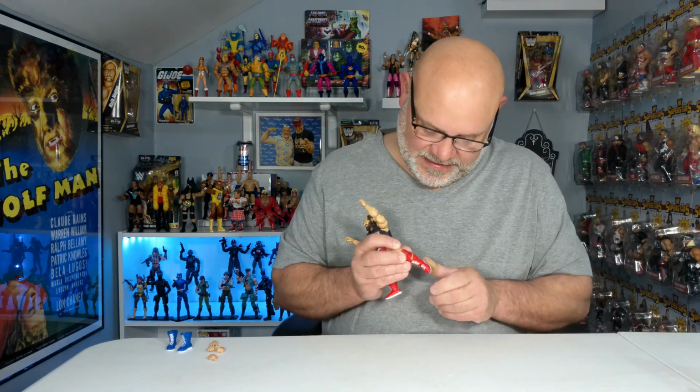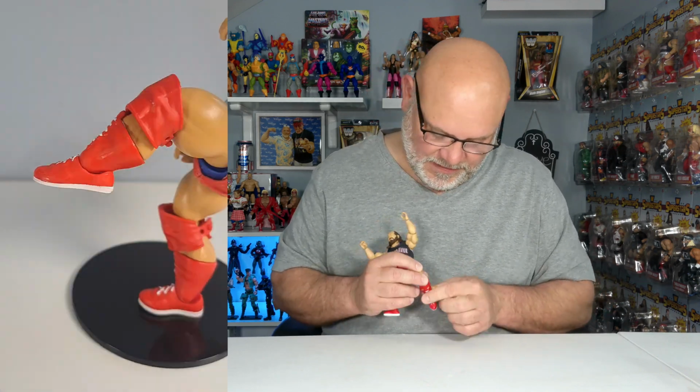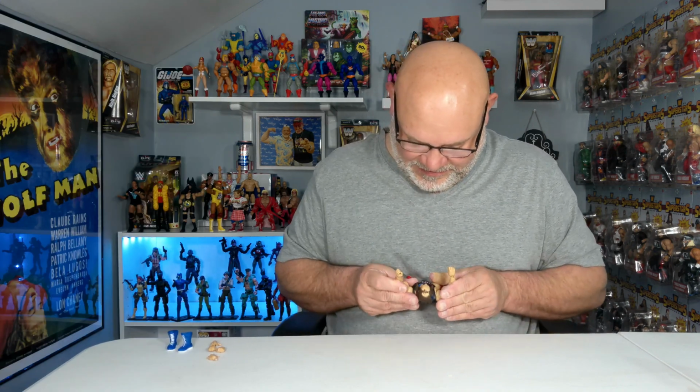And then our ankles. These ankles have always been pretty decent on a rocker, and he can flex that foot so his toe is pointing down. So that's it on articulation. Let's take a look at him.